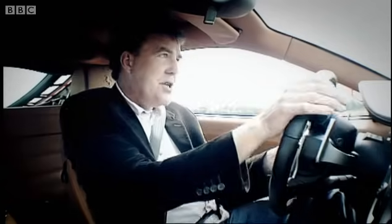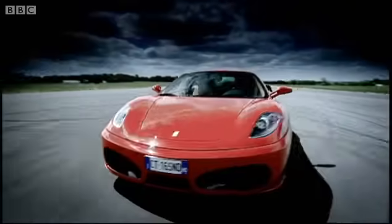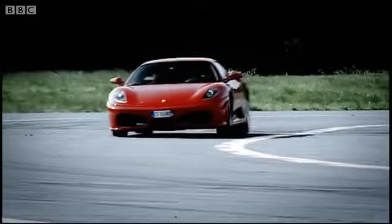Ferrari are now on just an all-new level. They're way, way beyond anyone else. This thing makes even an Aston Martin DB9 or a Porsche Turbo feel like a canal boat. This car is just staggering.